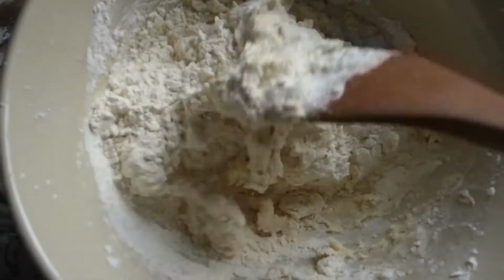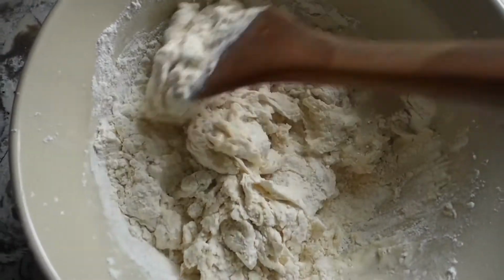But I just used my all-purpose flour and I adjusted the water content accordingly. So if you are transitioning a recipe from einkorn to all-purpose, then just decrease the water content by about 20% and it should work. So that's what I did. I did a little math there. And so in about 30 minutes to an hour, I'm gonna add my sourdough starter to that hydrated dough.